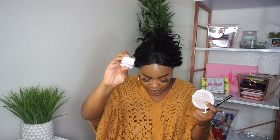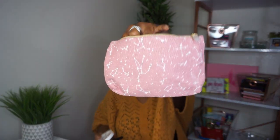So, yes, this was a good box. I say I liked 4 out of the 5 things that was in here. And I only paid $10. Come on now. And I got foundation, a liquid eyeliner, highlighter, and some nice sample of some Murad moisturizing hydrating cream. So, this was a nice bag. And the bag was cute this month. That is a plus. Has the little stars on there. Astrology. So, yes. Very, very, very cute. And I'm very, very pleased.